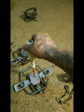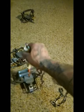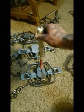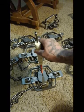Here's the next one. 1, 2, 3, 3.5, 4, 4 pounds. Call that one 4 pounds. Open the jaws a little bit wider before I pull that one out. Next, we'll go 1, 2, 3, 4, 4.5, about 4.5 pounds. I'll lighten that one up.